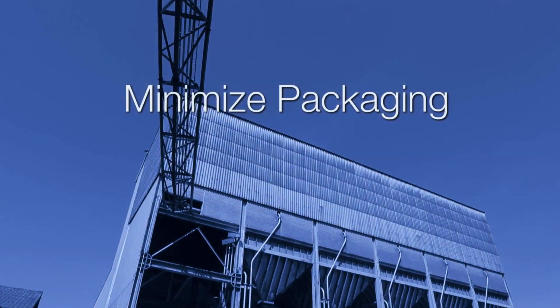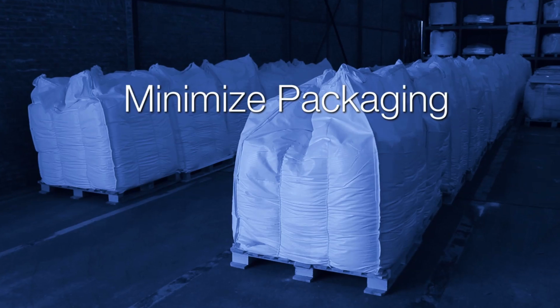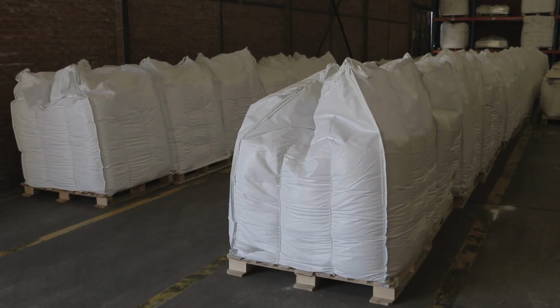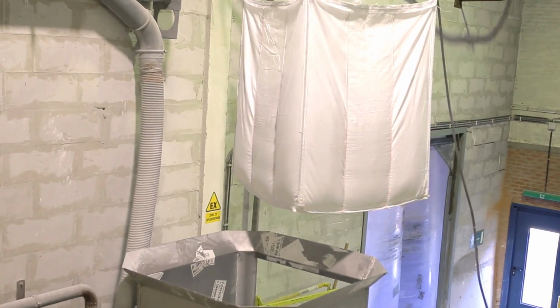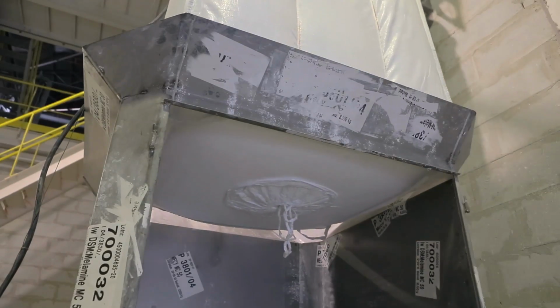VECAP recommends users to minimize packaging and maximize the use of the powder. The use of big bags and IBCs as opposed to smaller containers is recommended whenever possible. We prefer the big packaging, like the big bags, and we will hardly use any 25 kilogram bags, only when it's really necessary for a specific production.